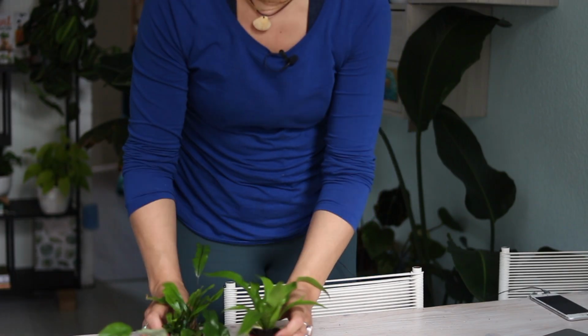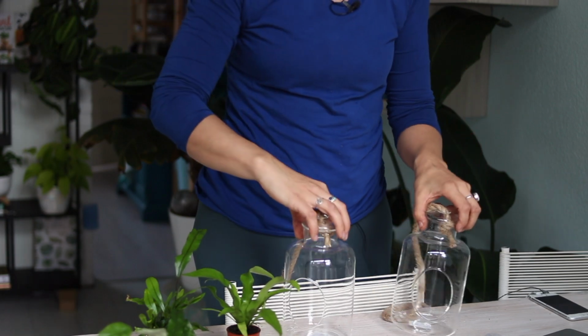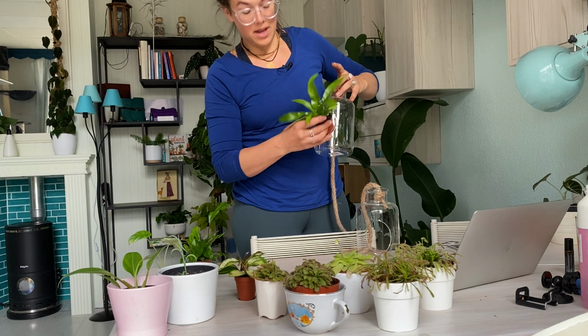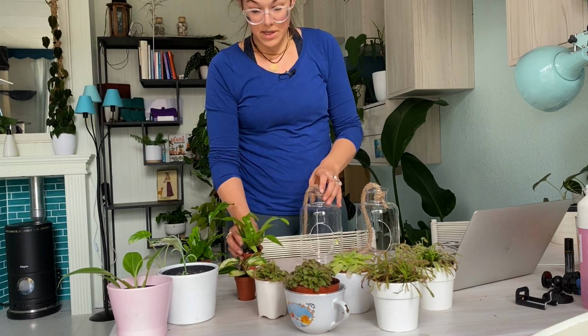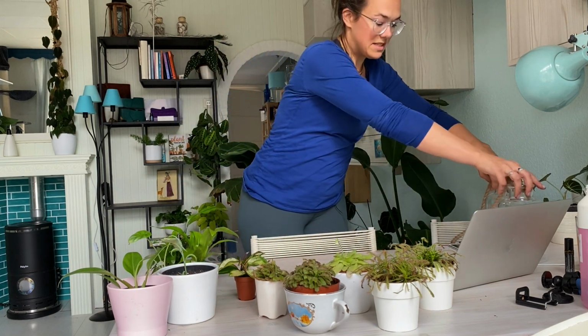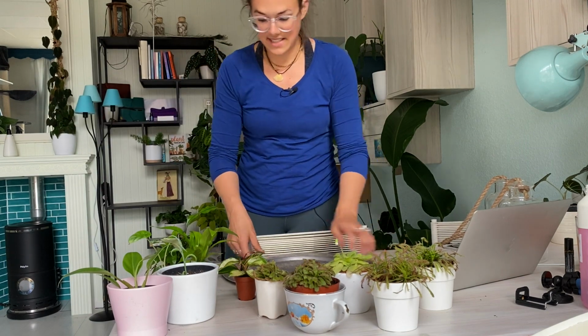I'm going to pot up into these 2 glass thingies. I want them to go in a way that kind of makes them visible. I want to see the bird's nest instead of just the side. So I'm going to try to make that happen. I have, because I don't want to piss my boyfriend off, a tray so I don't make a mess.